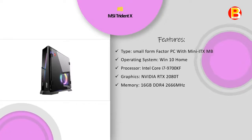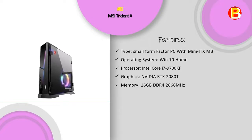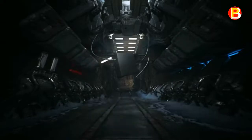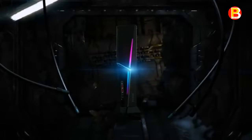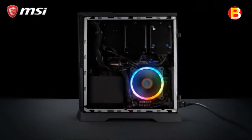Number 8, MSI Trident X. Trident X is the world's smallest gaming desktop to incorporate Intel 9th Gen Core i9 CPU. Take a huge leap in performance with the first-ever 8-core i9-9900K processor. Experience boosted gameplay and faster rendering by up to 50% performance.